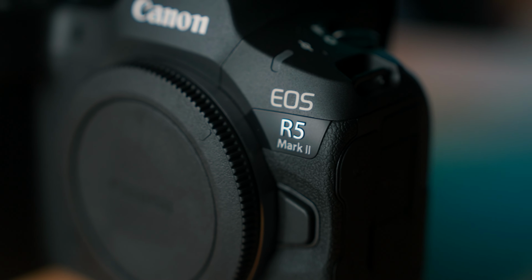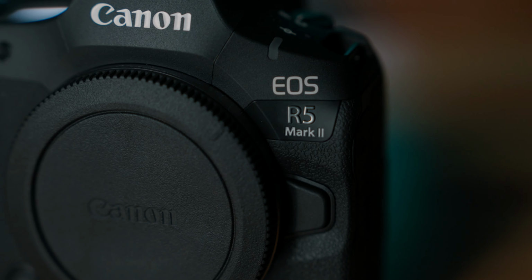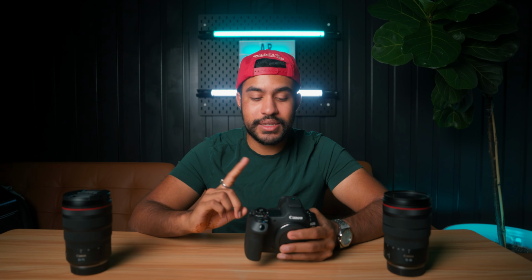So in terms of the pros with the Canon R5 Mark II, the fact that you are getting no record limit is a huge one. Now technically, it does have a record limit of up to 6 hours, but I will say most people, if you're shooting things like long-form podcasts or even documentary work, 6 hours is plenty enough. At least it's much better compared to having a 30-minute record limit. So that is definitely a huge feature that I absolutely love about the R5 Mark II.